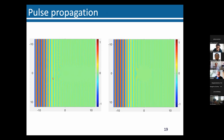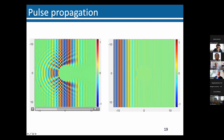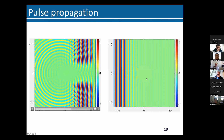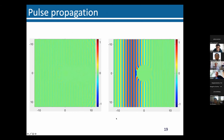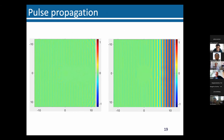This means that if, for example, I send a pulse that is a plane wave and a Gaussian combined onto this object, I would usually get scattering. But by putting the cloak here, I would be able to send the pulse at this region and get no scattering at all.